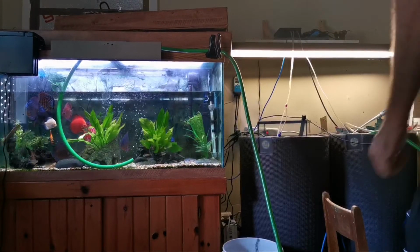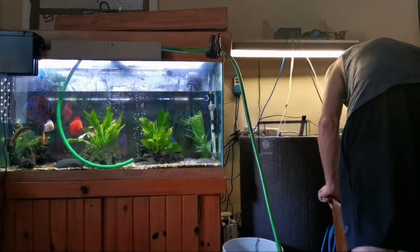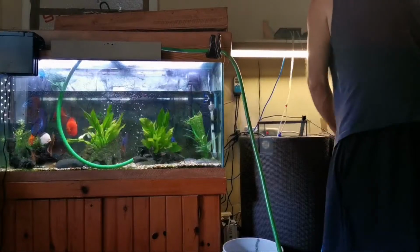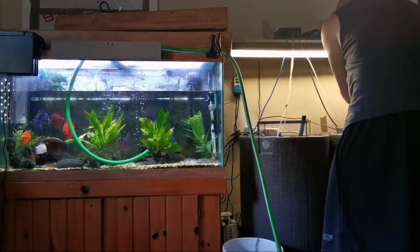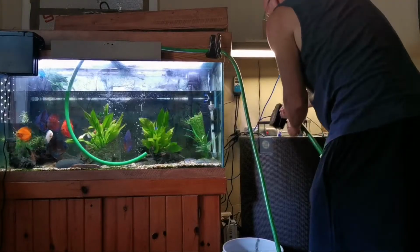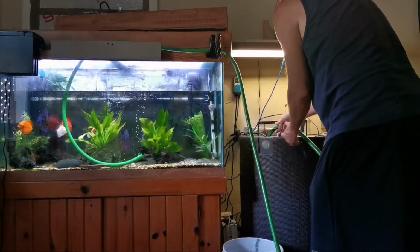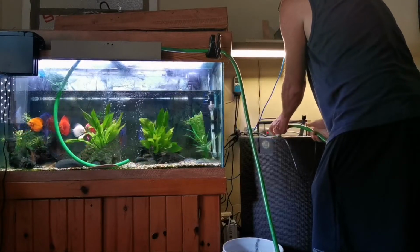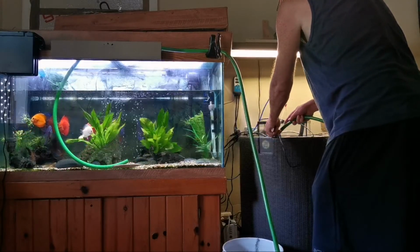I think this one's gotta be about empty. Yeah, it's getting there. So we're just gonna pull this sucker up. But if I unplug it, it'll back siphon. It's okay if it spins dry for a few seconds. And now it's back in business.